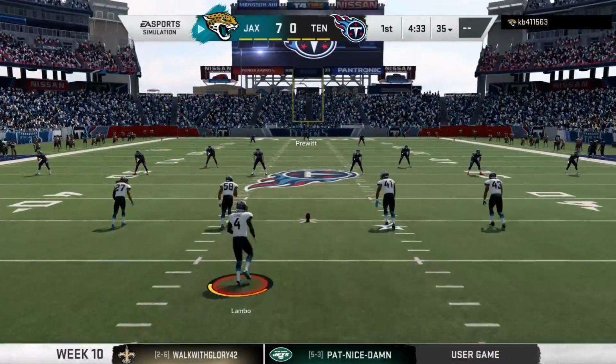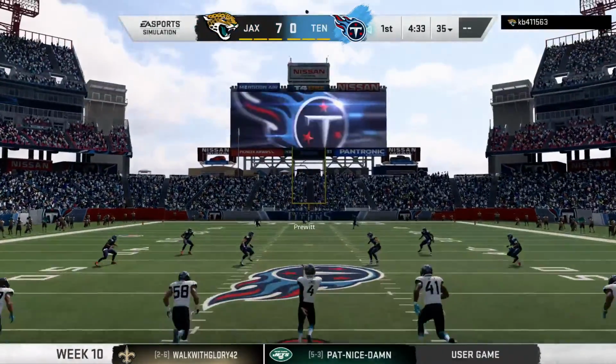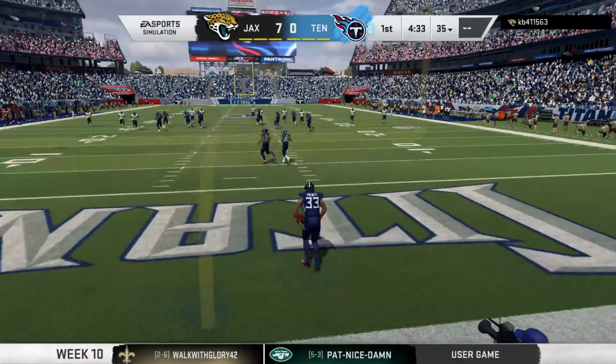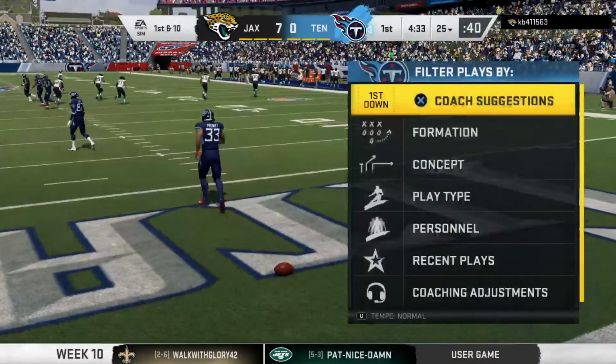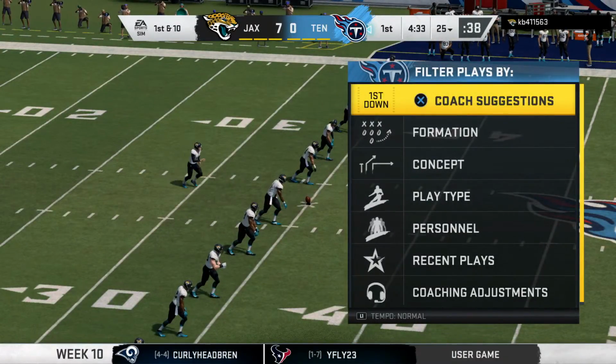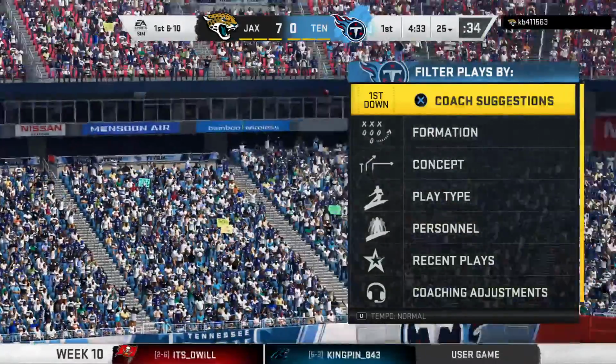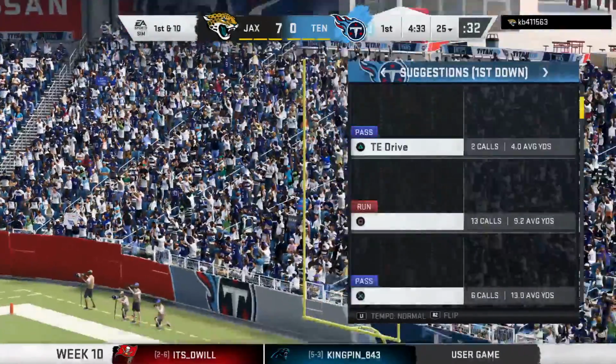And Lambeau now, after the touchdown, he'll kick this one away. This will be taken to the back of the end zone. Let's go, baby. Let's go. The Titans take over first and 10 at their own 25-yard line.